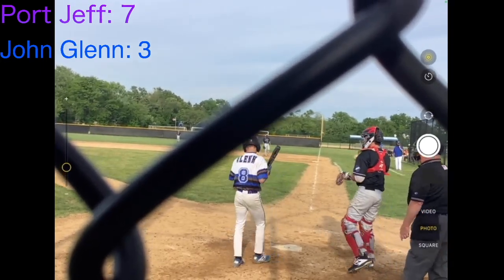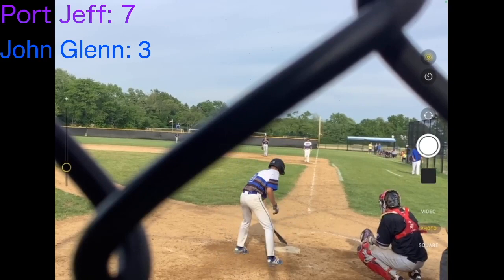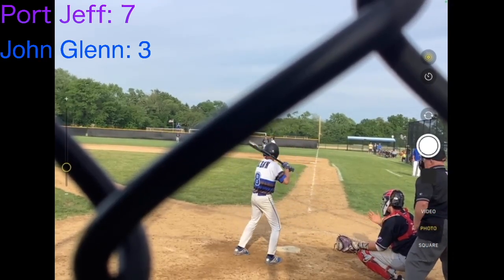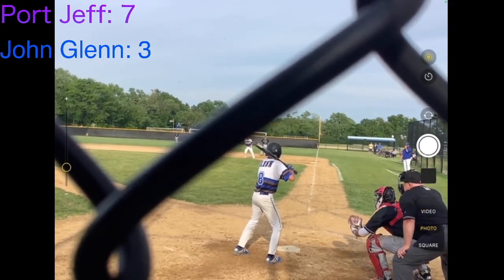That one's high, way out high, for ball. Tried to elevate to get him to fish on that one, but unsuccessful. I know you can't see the pitcher. Once again, after the inning, I'll fix it all, and we'll be good. But the batter is good for now.